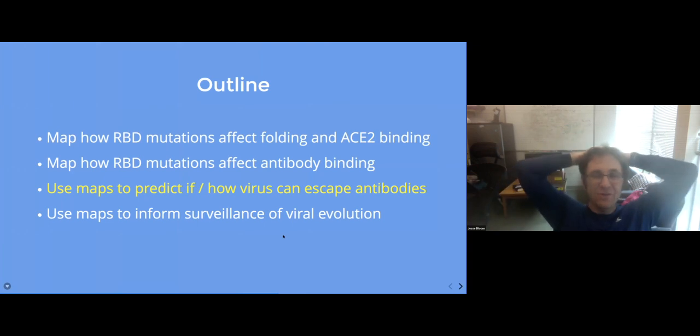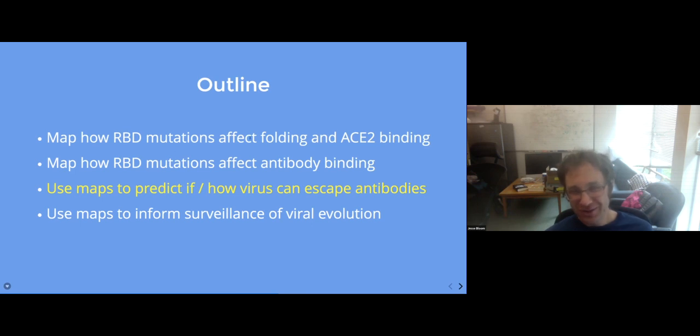Okay, so I've now told you two very dense data generation vignettes. Particularly how we can map how mutations to the RBD affect its function, so its folding and ACE2 binding, and then how mutations affect its ability to be recognized by antiviral antibodies. And now I want to tell you about how we can actually use these maps to understand viral evolution under antibody pressure. I think this is really cool because it illustrates how understanding of the microscopic or biochemical effects of mutations can actually inform understanding of these higher level evolutionary processes.